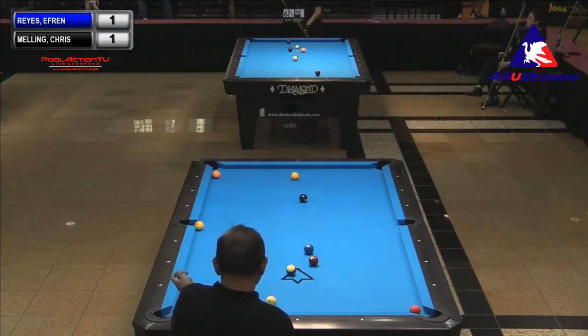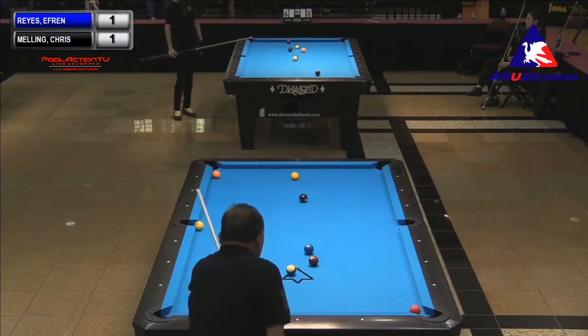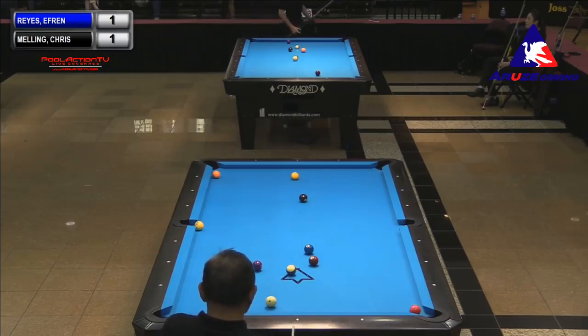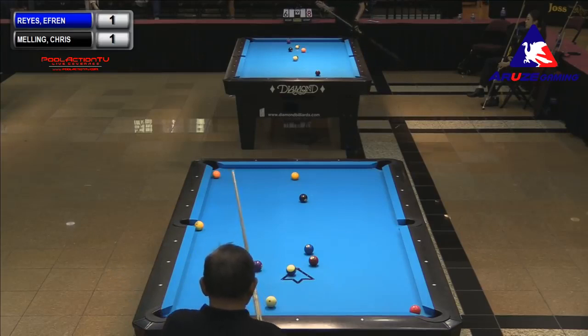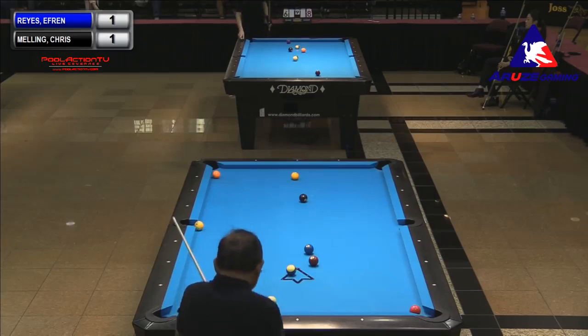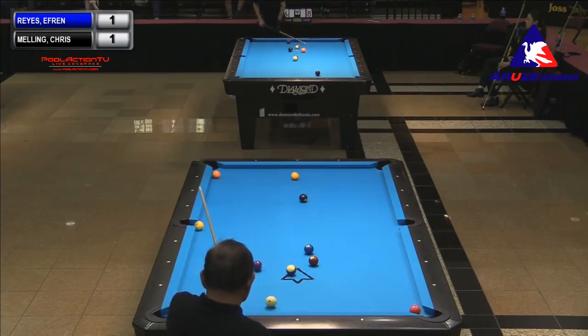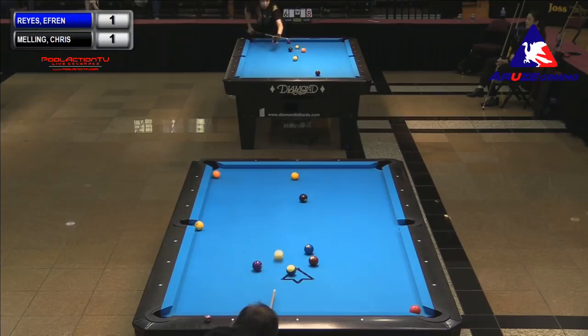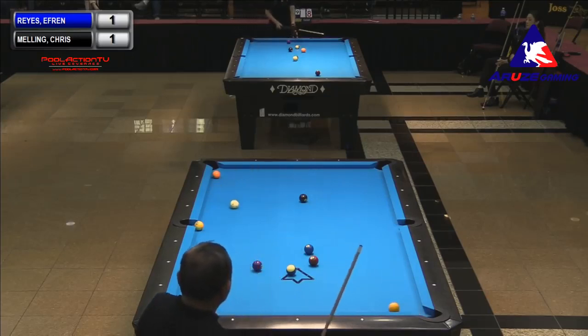Well, Efren's caught the window here for the shot on the 1. He could bank this to back down into the 3. I'm looking to see what he's going to call. Yeah, 9's hanging in front of the side. Do you think he'll even try to tangle with that? He's cueing center ball. High ball, it looks like. Oh, bingo.